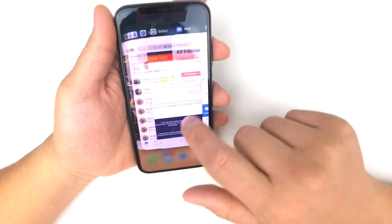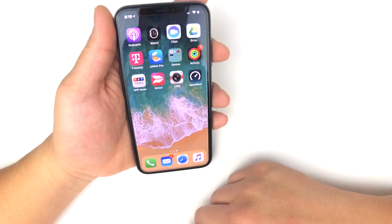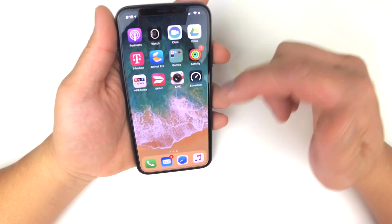So that's just a quick video about some of the major differences between Touch ID and Face ID and the lack of the home button. So cool.